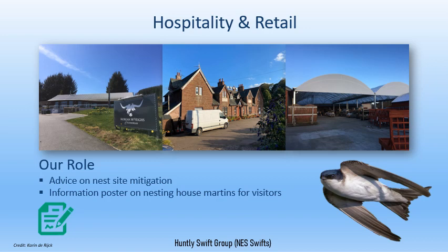At Kellerbank, there were lots of house martins nesting on the left side where the wall went under the canopy. Unfortunately, they decided to expand and put the canopies here, so we mentioned that they should not let the house martins have access there because there was a gap. So we asked them to close up the gap, which they did, so the house martins are now on the other side of the building where the storage area is.